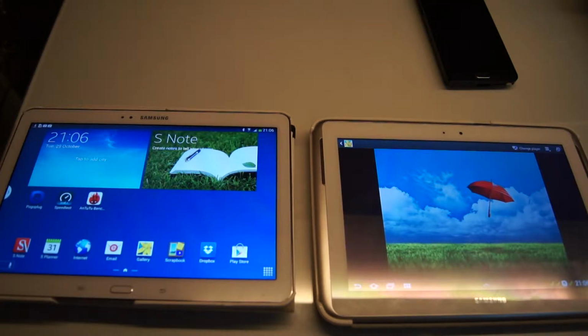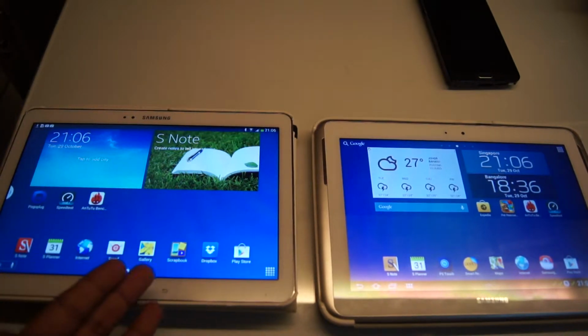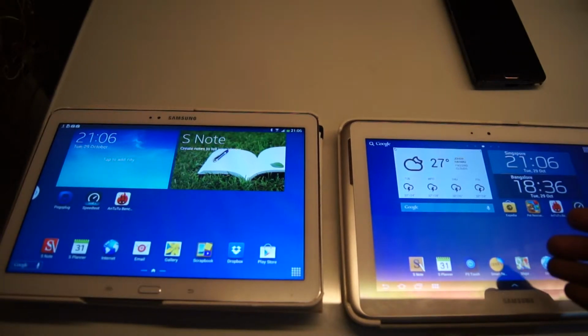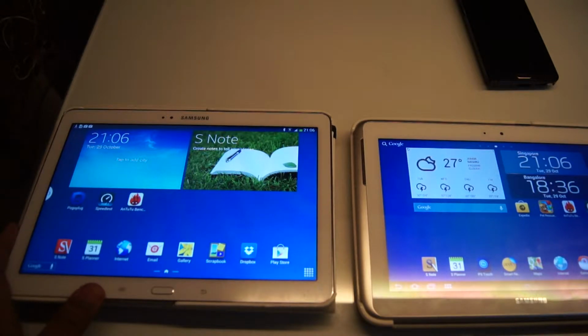Hello and welcome everybody. This is another quick video that's going to compare the Note 10.1 2014 edition, it's a bit of a mouthful, and then the Note 10.1 Generation 1. The main difference is two things that you will observe when you hold this tablet, the new one, in hand. That is, it is a beautiful 2560 by 1600 screen and a Snapdragon 800 processor.